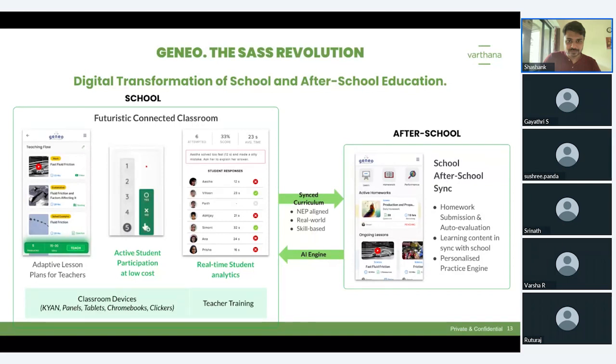One of the biggest problems in the education space is that we spend so much time inside the school making sure that children learn something, and when they go home they buy some other product, they go to some tuitions. We cannot stop them, but that also distracts the student. So what we want is that the school should be readily available to the child at home as well. So all the content that was provided to children inside the classroom is made available to them at home.